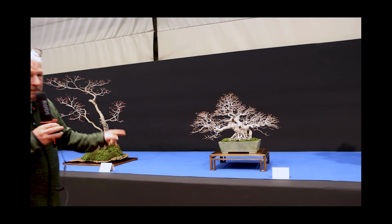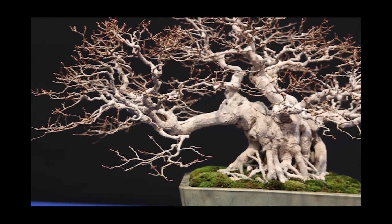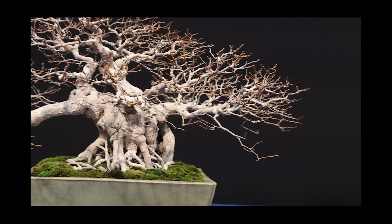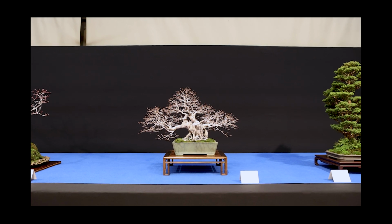This is a Korean Carpinus where I did exactly the same with preparation, also the delicacy of the buds and also the white trunk.